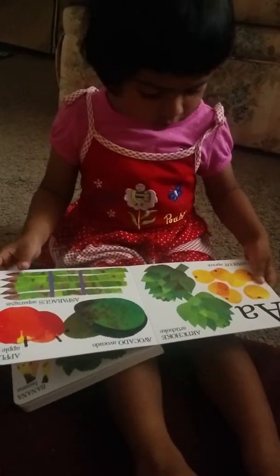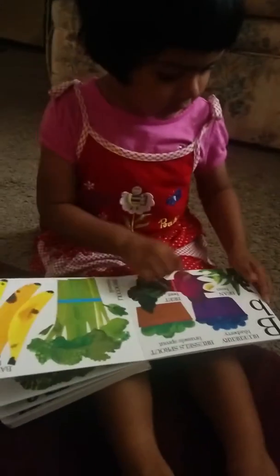Upper car. It's an upper car. Okay, what is that? It's a raspberry. Good. It's a raspberry sprout. What is this? It's a squash sprout. What is this? It's a broccoli. It's a banana.